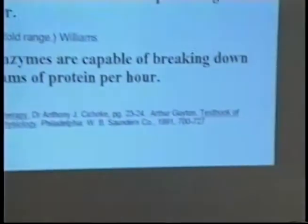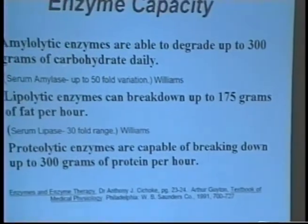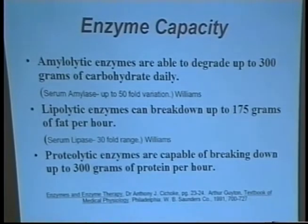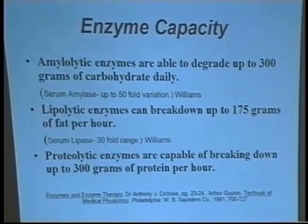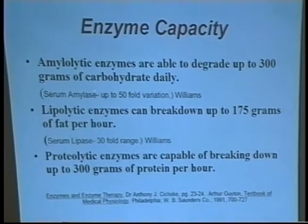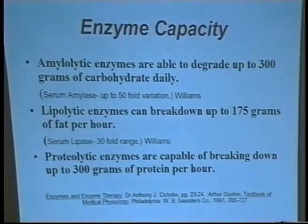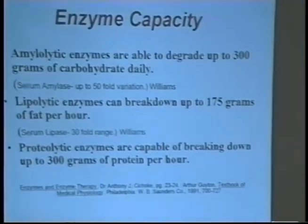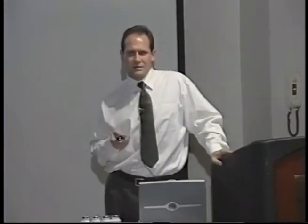Now, we have an enzyme capacity. This enzyme capacity, if you look at this, is amylytic. Now, amylytic is amylase. Okay? Amylase does amylytic things. It breaks down carbohydrates. So amylase breaks down your carbs. So if you look at this, amylytic enzymes are able to degrade up to 300 grams of carbohydrate daily. Is that a lot? That's not a lot at all.